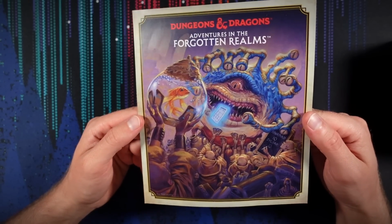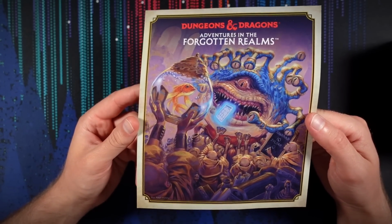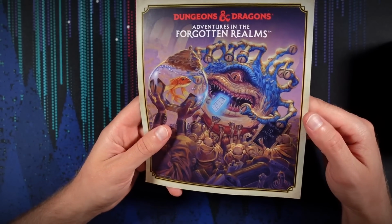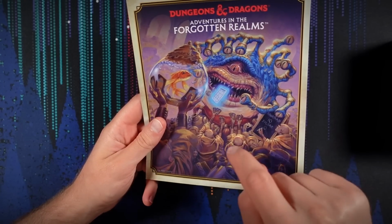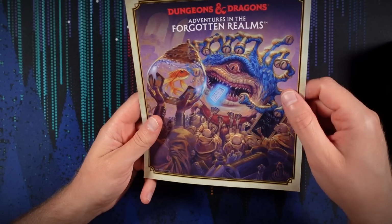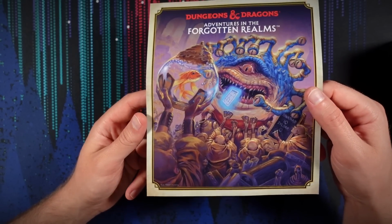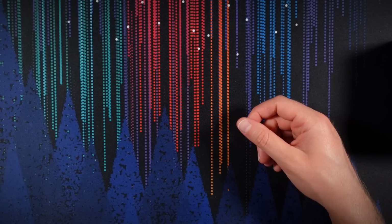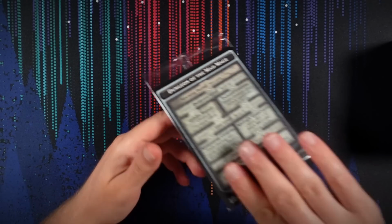Adventures in the Forgotten Realms. Big old beholder there, with a dungeon card. A bunch of people holding magic cards. That's fun. Alright, that can go over there.